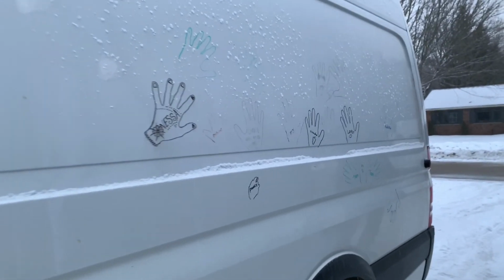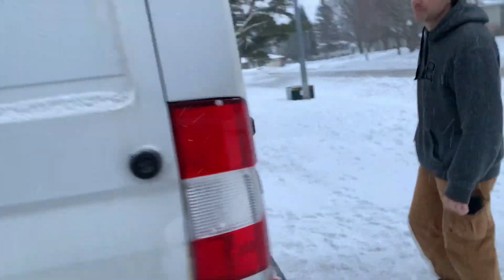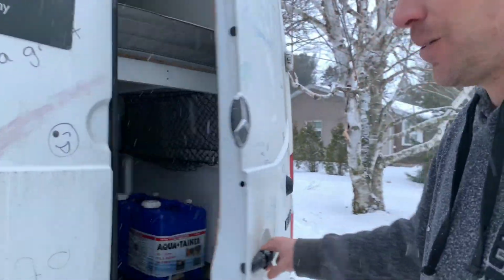As you'll notice, there's lots of writing on the sides and back and all over this van. So we'll take that off for sure. Welcome to the garage.